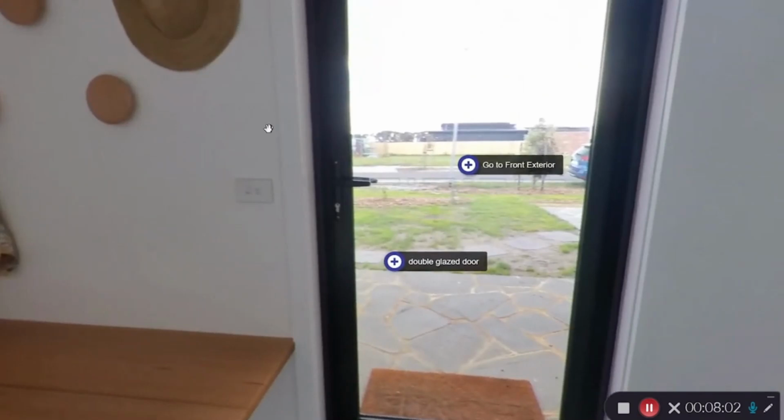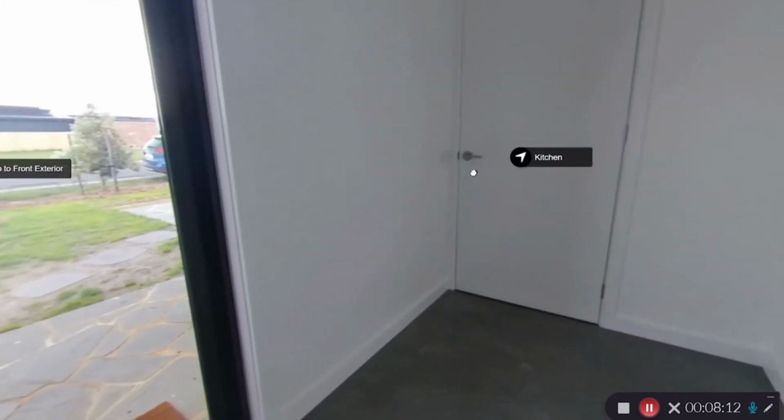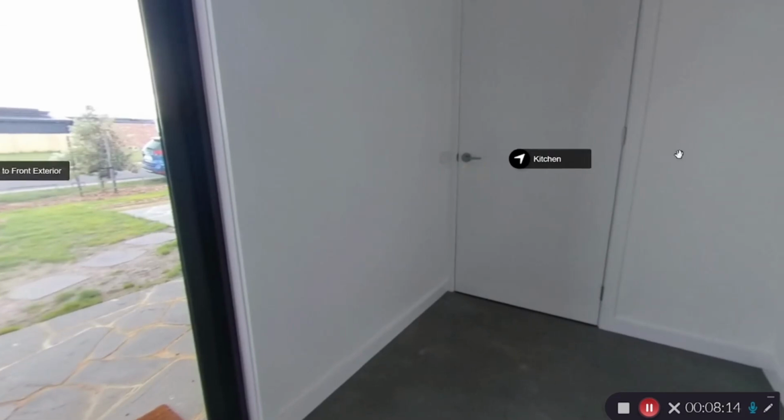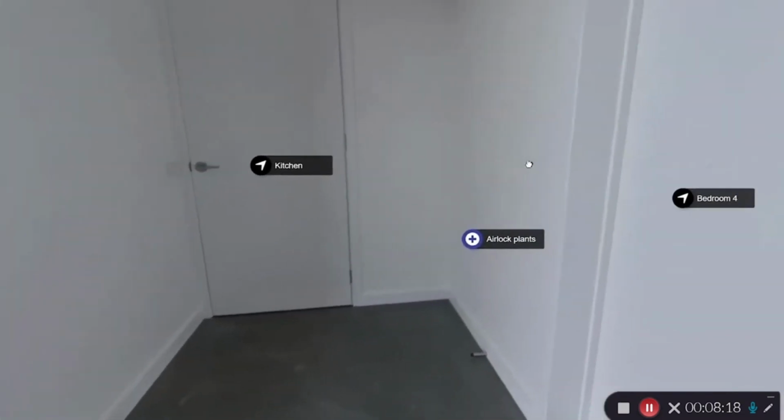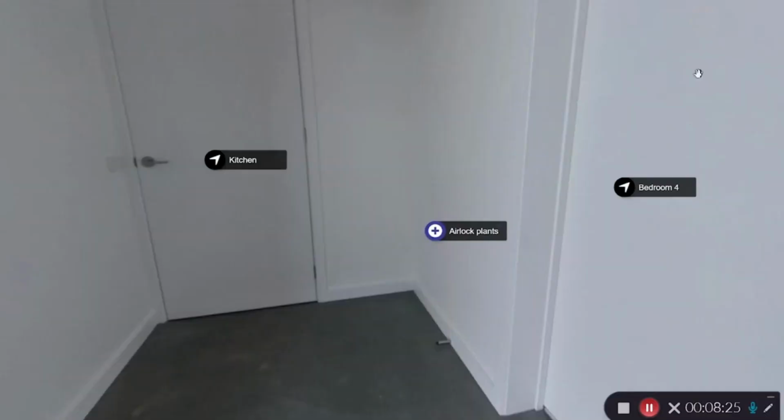So if the floor area of the house is 200 square meters and you lose all of that through an open door, then naturally you've got to condition all that air again, either heat it or cool it. But here, we would only lose a maximum of, let's say, 6 or 7 square meters of air in the comings and goings, and therefore the rest of the house holds its temperature. A nice little addition of plants there to create some oxygen in the room.